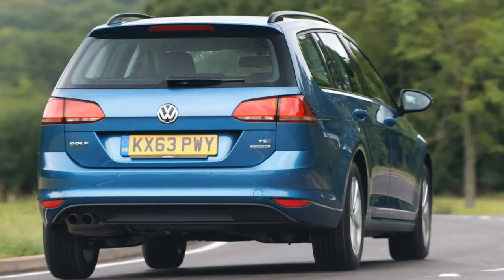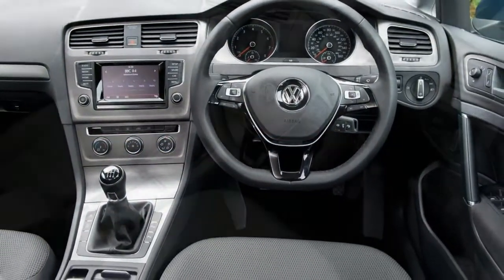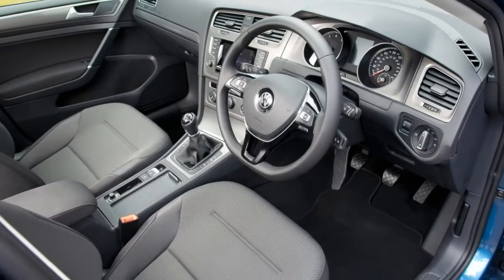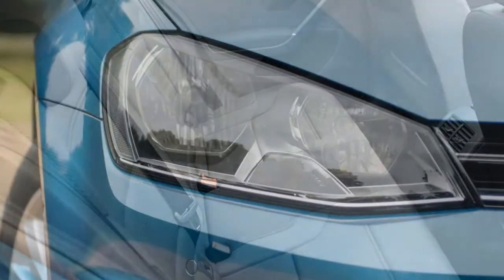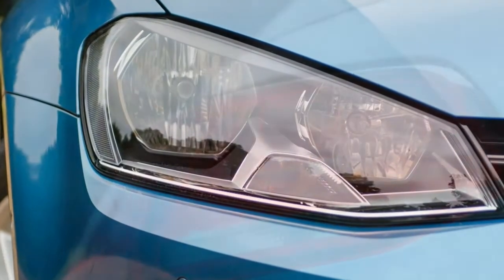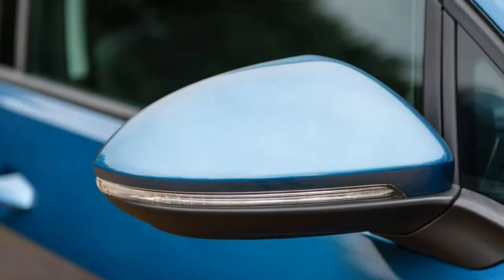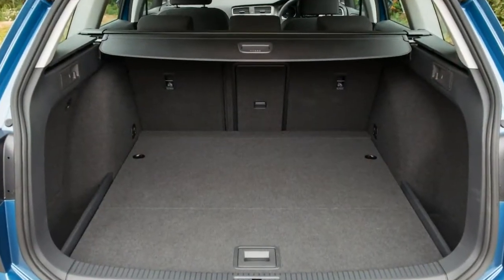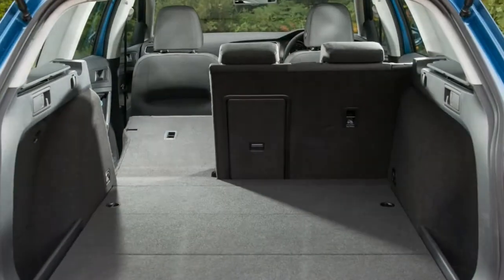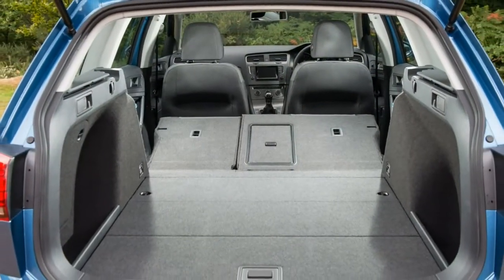Cost-effective to own. Under the modern Volkswagen Golf Estate's bonnet resides an array of turbocharged engines, both in TSI petrol and TDI diesel forms. Bookending the lineup is the 1.6-liter TDI with CO2 emissions of just 103 g/km for impressive fuel economy, and the high-performance Golf Estate R, capable of reaching 155 miles per hour and dashing from 0-62 miles per hour in only 4.8 seconds.